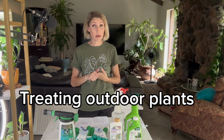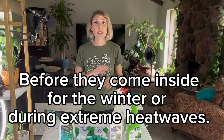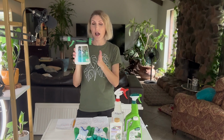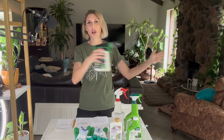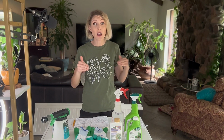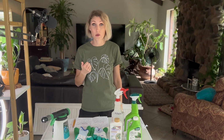Because I overwinter my plants, before I bring them in for the winter, I treat all of them. When I'm treating stuff outside, this is a lifesaver. I just connect it to the hose, I read my directions, I put the right amount in here, and I can treat a large number of plants. And before I overwinter them, I treat them more than once. I treat them at least twice. If I know there's some kind of infestation, or I've noticed something starting, or my neighbors have something that I've noticed, I might treat up to 3 times before I even bring those plants inside.